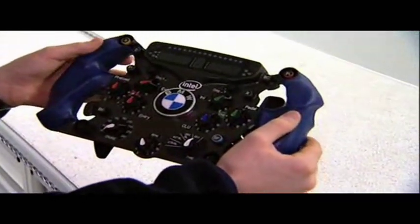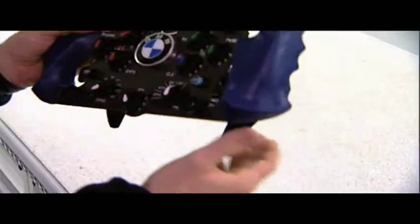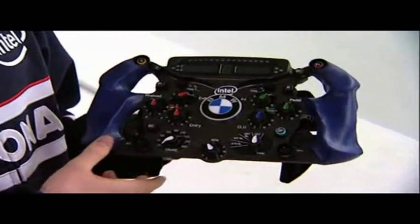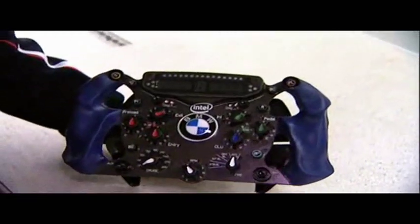The levers here are on the top, the left one to shift down, the right one to shift up. The big pedals below that on both sides have both the same function. They work as a clutch. We only have two pedals on the car, and then there are various other switches and buttons.